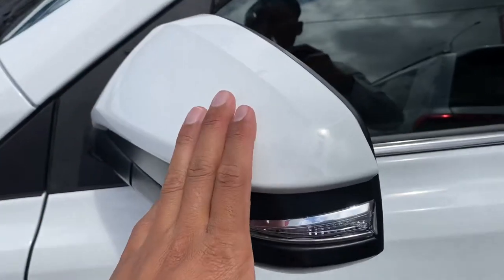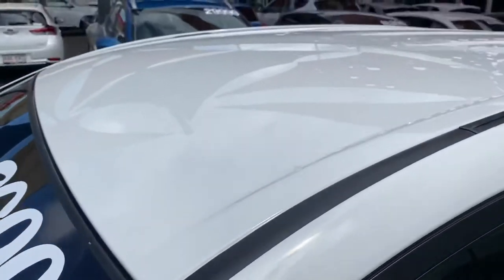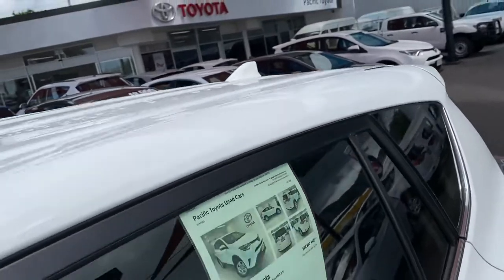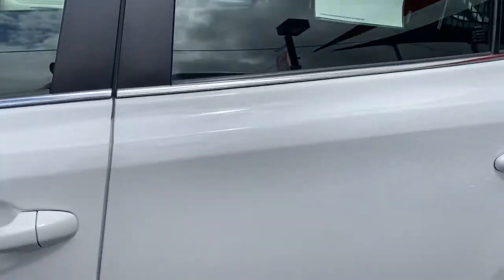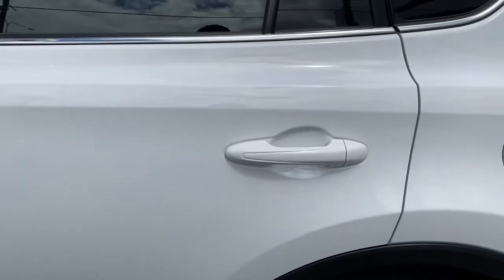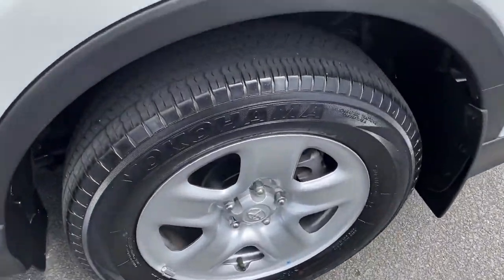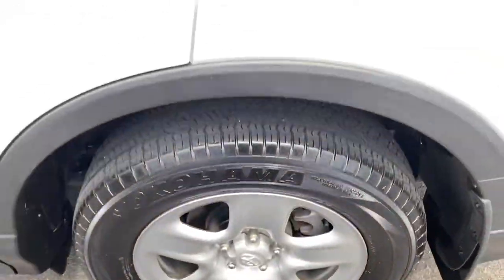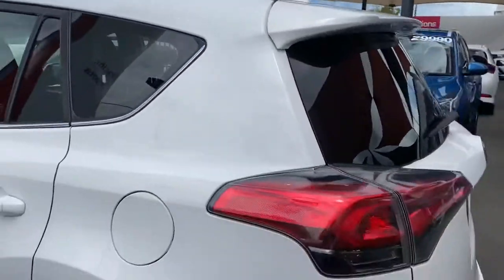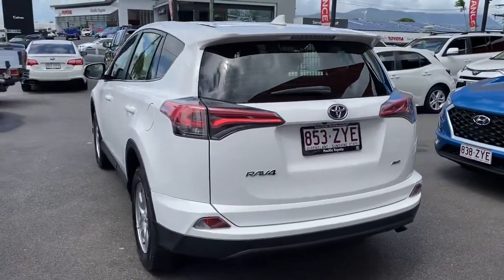Same goes for the mirrors, color coded. Nice big blinkers are there also. Roof also all in great condition there. Okay, back window now, working our way down again. Fuel cap obviously on this side, back tire same thing, a lot of tread left also. Make our way to the rear. Very nice stylish looking vehicle.